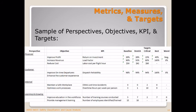Here again is our sample balanced scorecard with some sample targets included. The sample targets are over here on the right side, and they break them down into the 5 different categories that are given in your Latino text. This slide is also in your PowerPoint presentation.